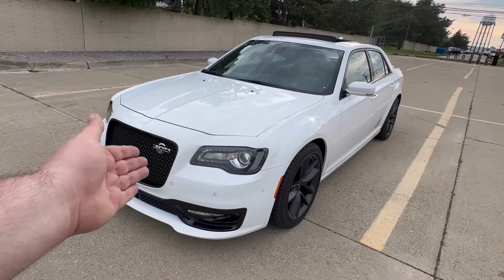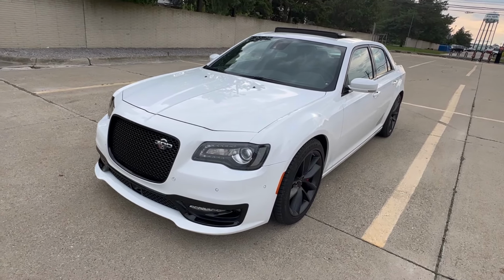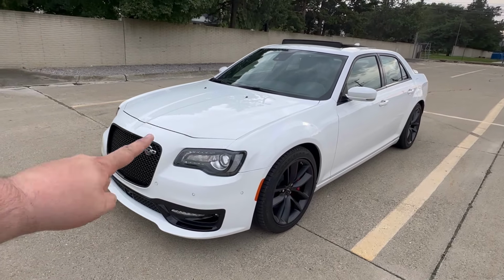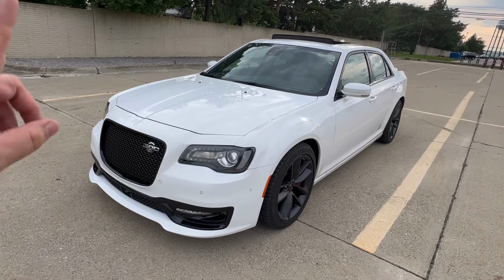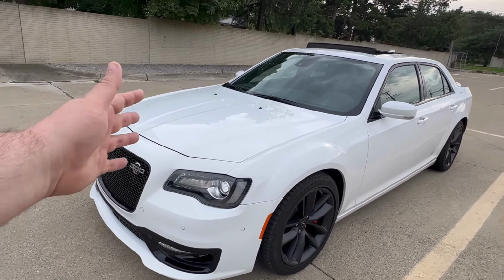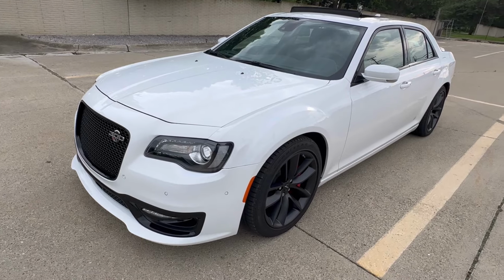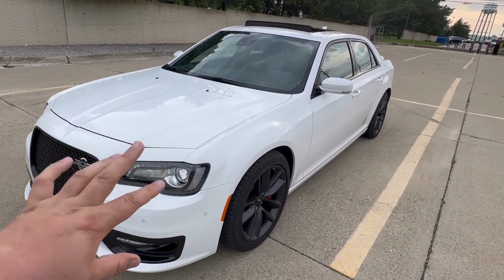I get a lot more attention than I would with a Dodge Challenger Scat Pack. Am I still glad I picked this car? Absolutely. There's going to be a lot more content coming. I got a cold air intake from Mopar that I want to put in. I've had it for like 2 months and I just haven't had a chance to put it in. I've been so busy. And just a couple other little mods we're going to do.